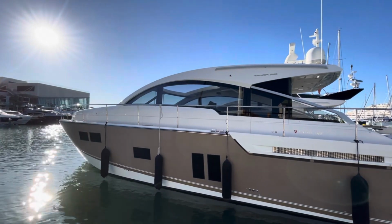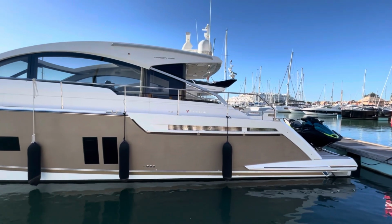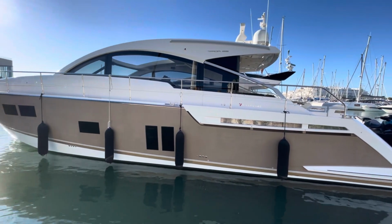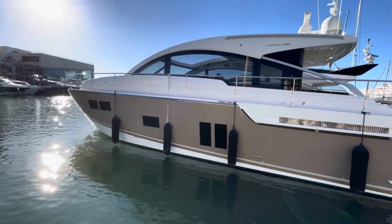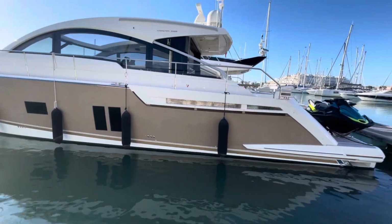At 18 meters in length, just over, smidgen over, and 5 meter beam, plenty of volume on board this motor yacht. 3 guest cabins, 1 crew. Really beautifully finished in that bronze hull.